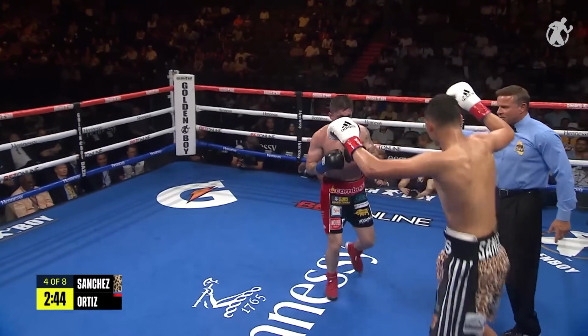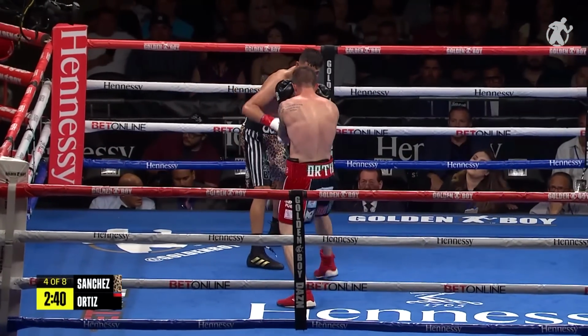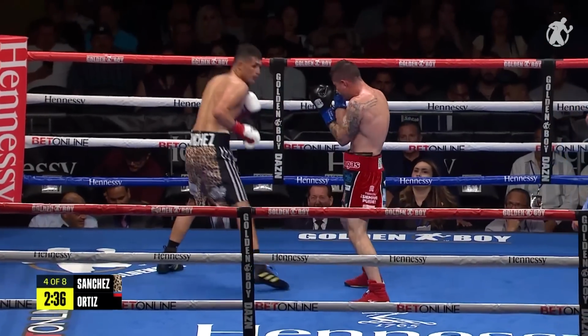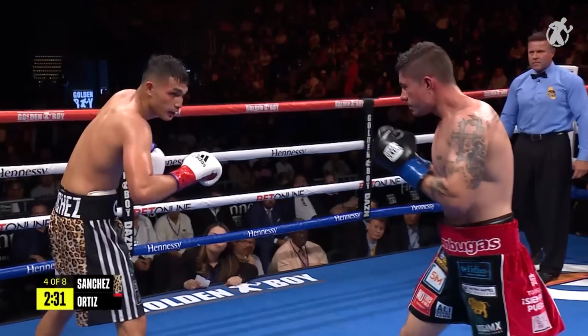You heard Ortiz's corner in between rounds say you've got to make this a fight on the inside. They're absolutely right. The first 2 rounds were fought on the inside, but at this distance, Evan Sanchez with those long arms can just pot shot Ortiz and catch him clean when he's coming in.